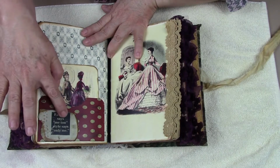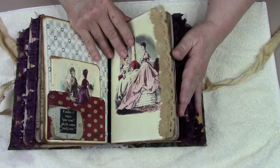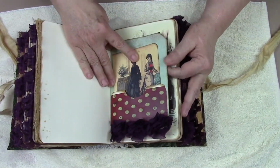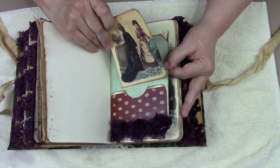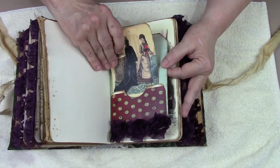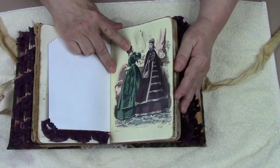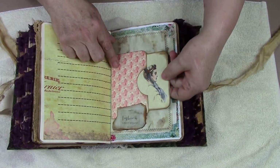Fashion says me too, style says only me. So Annie was hoping that she was getting the best of the best, and that nobody else would have anything like what she was wearing, which I doubt if anybody in her state would have any of these dresses made specifically for them from Paris.